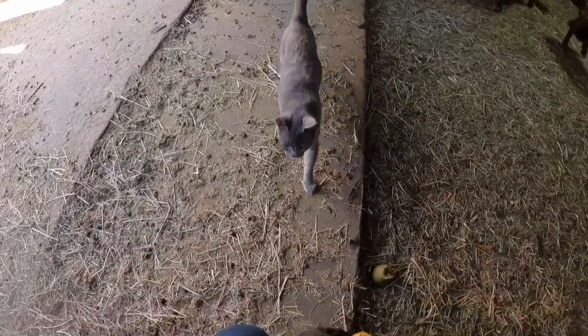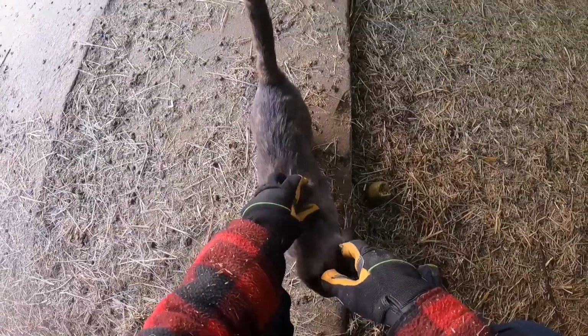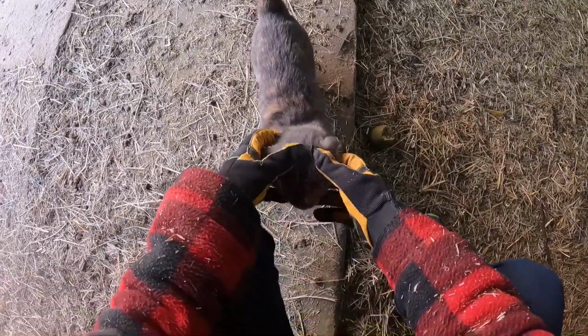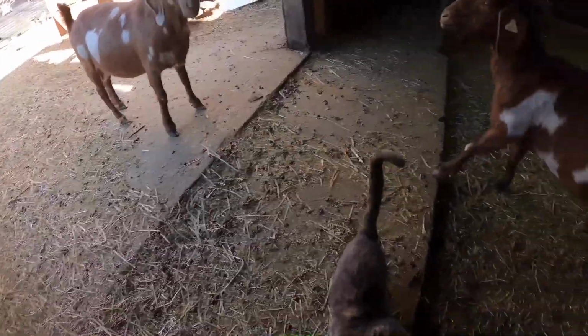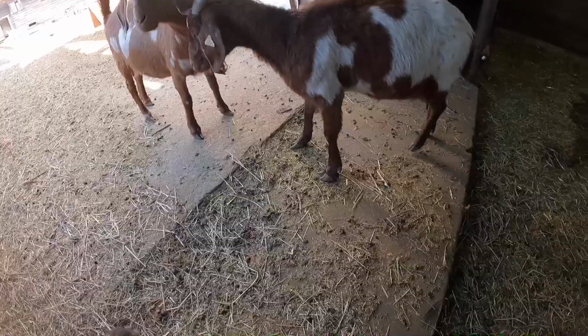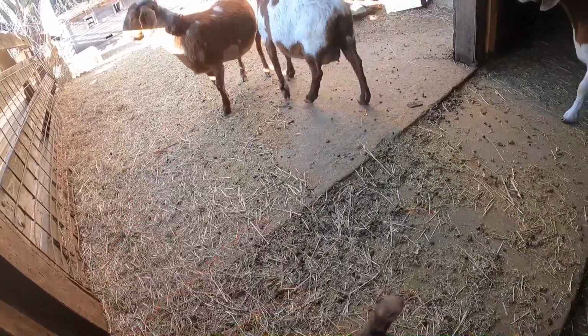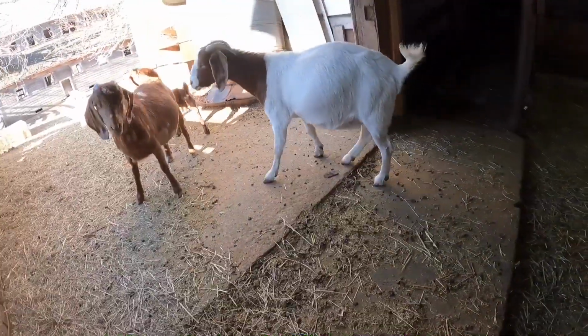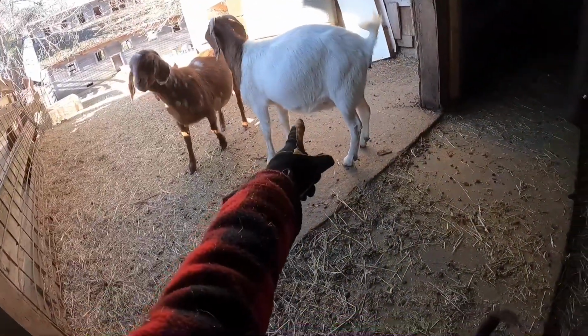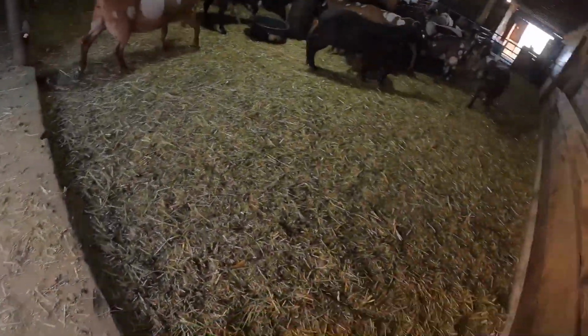Hey turtle, how you doing, kitty? Hey Fiona. Fiona already had a baby, and then this girl here, she's starting to bag up a little bit. She's gonna have a baby. So is Tess. Okay, turtle, we gotta get some hay.